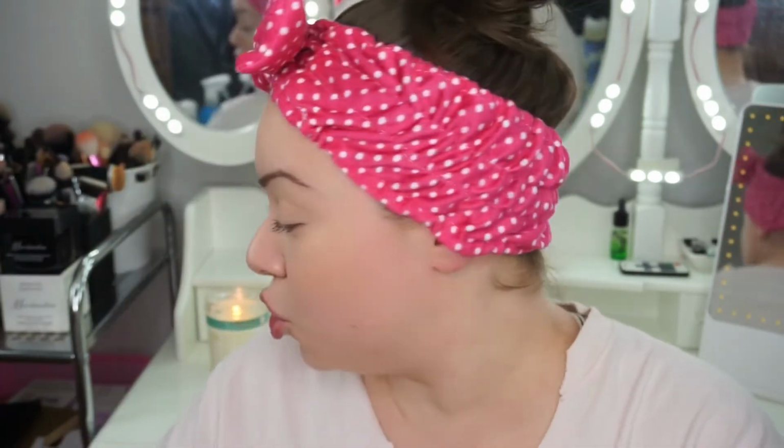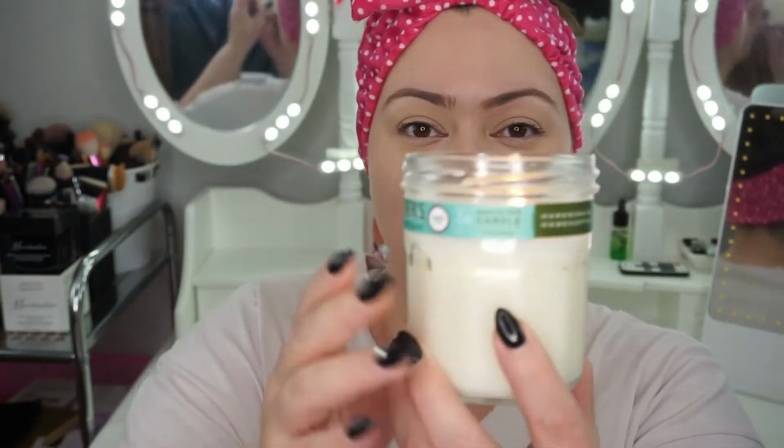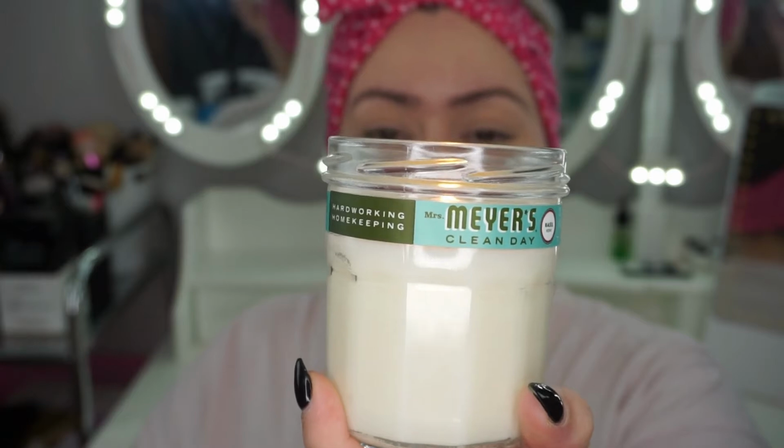And I wanted to show you just one more thing before I forget. I also got this candle from Mrs. Meyer's. This is a small one, and this is in the scent of basil as well. Again, I wanted to stay safe with fragrances that I thought I would like. I also did a lot of research on Google, reading a lot of reviews to see what scent people got and what it smelled like to them. So that really helped me out a lot as well.